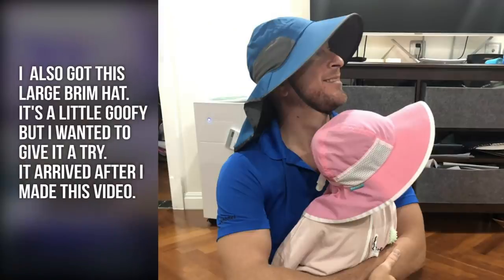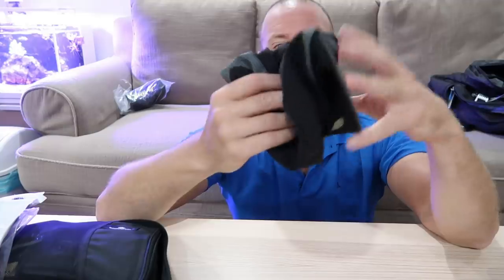On top of that, I have this running hat. There were a couple of times I wanted just a brimmed hat, like a baseball style cap. I didn't necessarily want that big fishing cap. So this is an extremely light running cap, and I think I'm gonna take that with me.